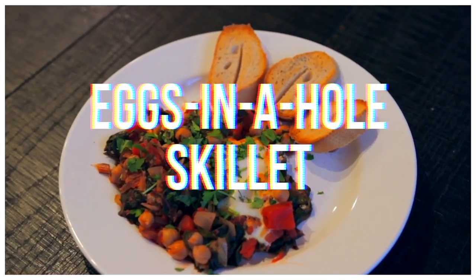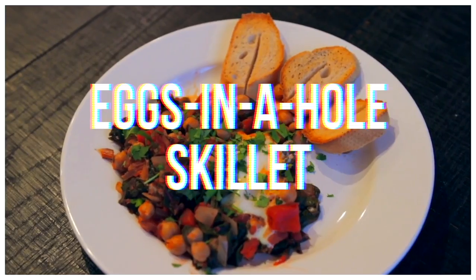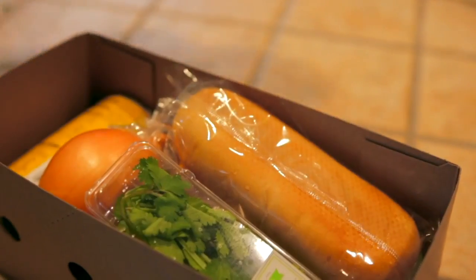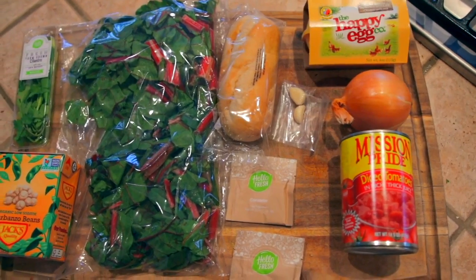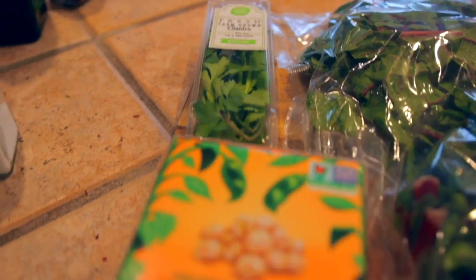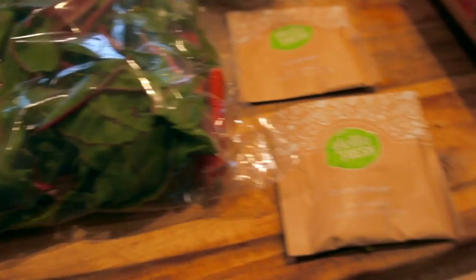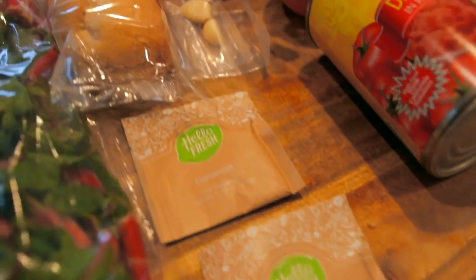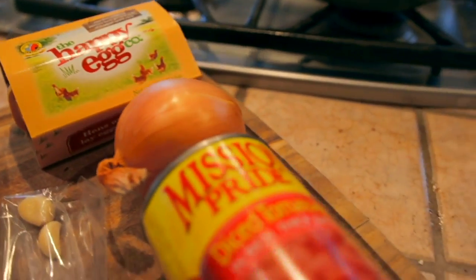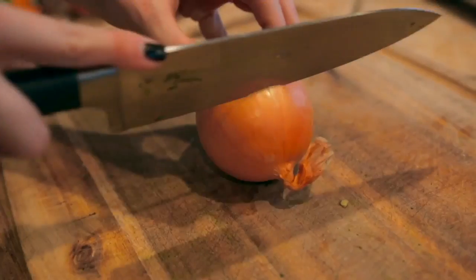So next up, we are making the recipe that I was the most hesitant about, and this is called eggs in a whole skillet. So the ingredients that you will need for this recipe are as follows. We're gonna use some Swiss chard, some cilantro, garbanzo beans, curry powder, which I didn't end up using, cumin, bread, garlic, eggs, onions, and diced tomatoes.